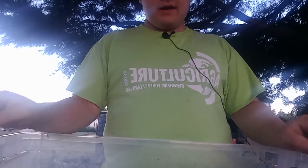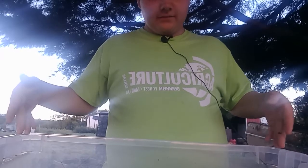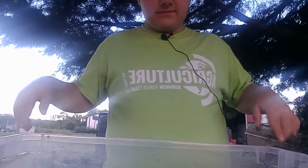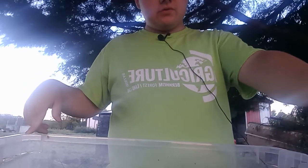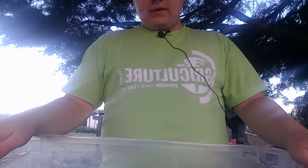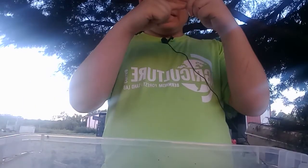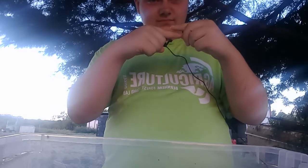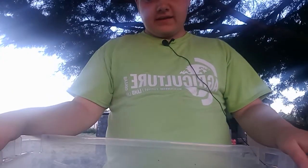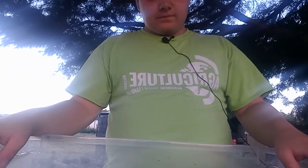So this is my bin for him. It goes from here to here. That is how long it is, and it's from here down to off of the camera there. They do have to have about that deep of a water dish, so they can have some to drink. You can spray their enclosure down.